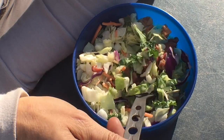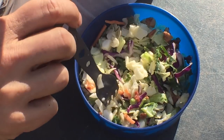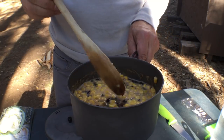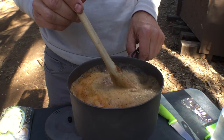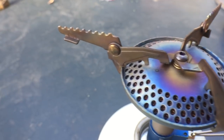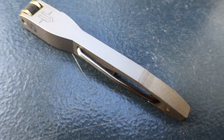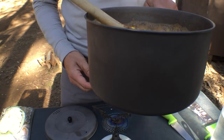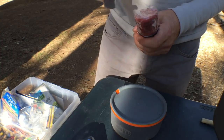Cabbage salad looks pretty good, huh? It hasn't been refrigerated since yesterday morning, and still perfectly fine. This looks really good. It smells fantastic. This Kinetic Ultra Titanium stove that I've got really is an amazing little stove. It's super lightweight. Comes with a flint, get started, and it really does the trick. Probably cut up some of the salami and put it right in that soup to give me a little more protein.